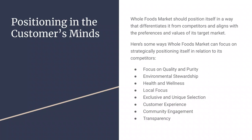The next thing I have is customer experience. So they should promote a superior in-store experience, including well-trained and knowledgeable staff. They should have some demonstrations and samplings, which helps to get people a little bit more involved. And this can help to position them in a place where customers can really enjoy the shopping experience, and that would help them to prefer coming to Whole Foods over another store.